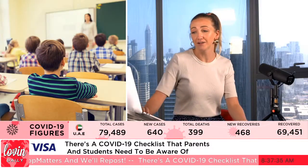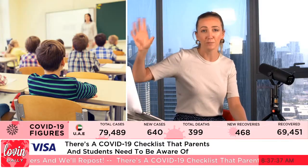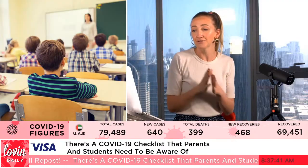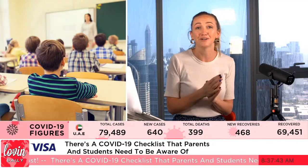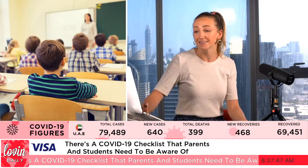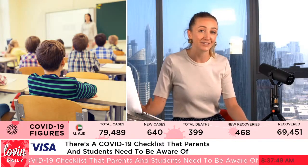They also said, as a reminder, that this had a whole list of do's and don'ts, and if you're a parent and want to check it out, the Dubai Health Authority posted it yesterday. The do's are: greet others without contact, wash and sanitize your hands regularly, of course, bring your own food home, maintain physical distancing, and clean and disinfect your desk.